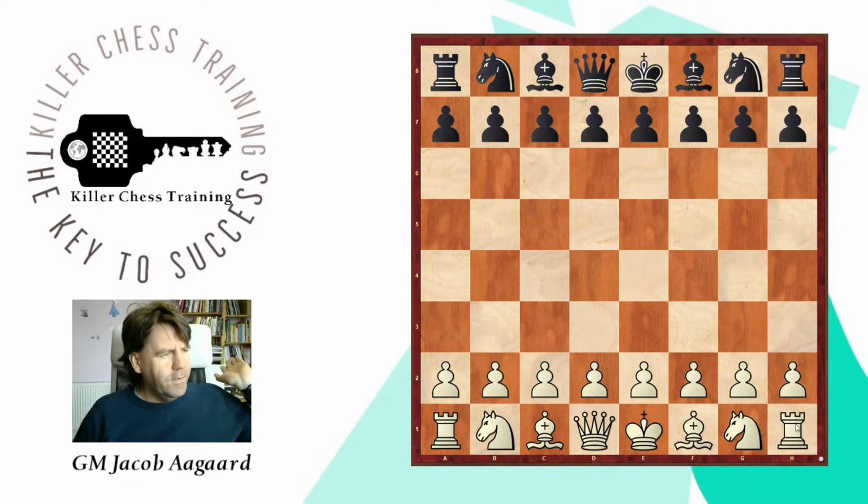I'm here in the office with Disney wallpaper in the background, left over from the previous occupiers of the house. The game today is between Sergei Trushnikov with white, played for the team of Crimea, and Ivan Popov, grandmaster, who played for the Russian chess team in the Russian Higher League Team Championship.